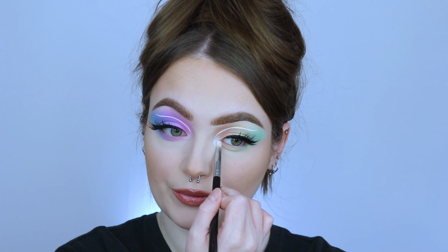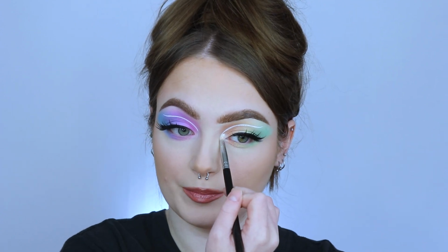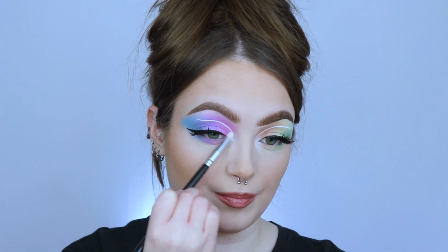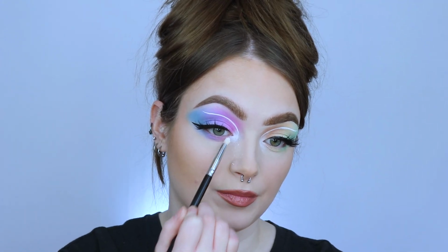It's not a dusty white. Let's see how it builds up. Ooh, yeah. I'm just gonna feather it into that orange a little bit, but do you see how pigmented that is? Now let's see how it applies to the pinky purple side.